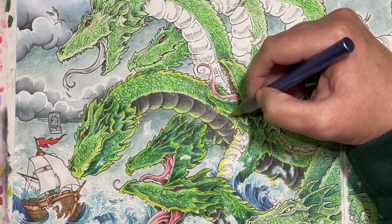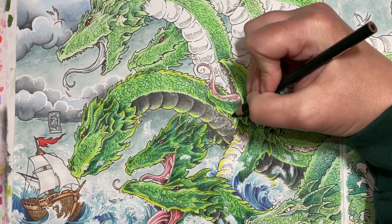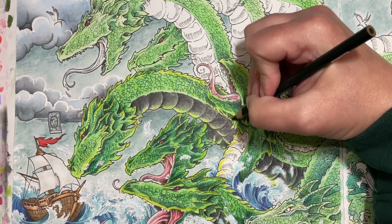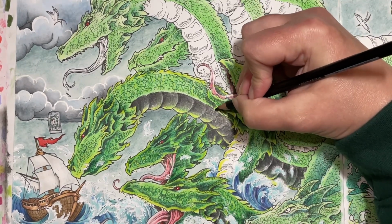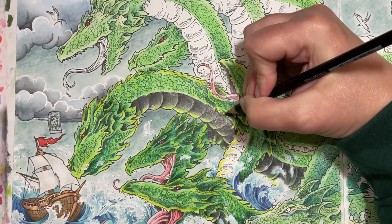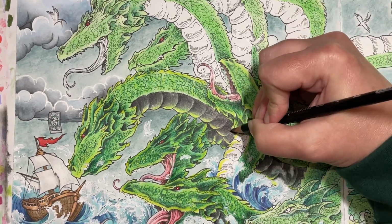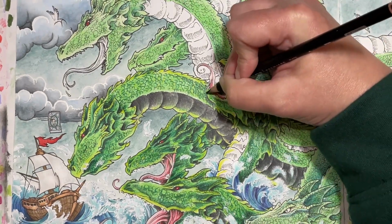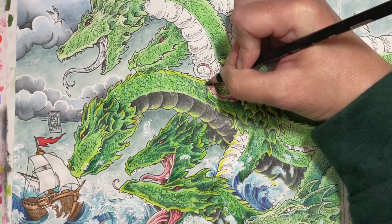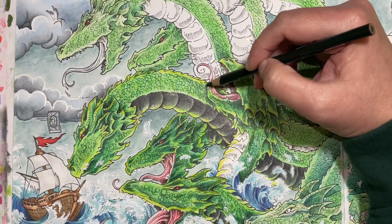Let's do this little bit right in here. I'm going to color that green. Add in the shadowed bits. Maybe a little bit of black underneath that to kind of make it stand out separately. It is kind of hard when all of them are the same color. Hard to make them stand out a little bit. I feel like that was maybe too dark. Let's try this green and maybe that'll blend it out a little.